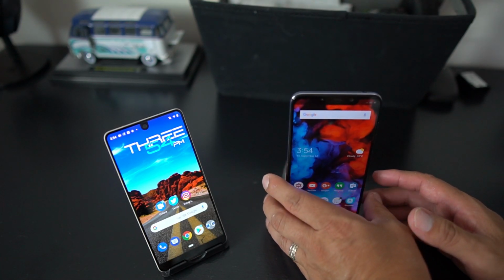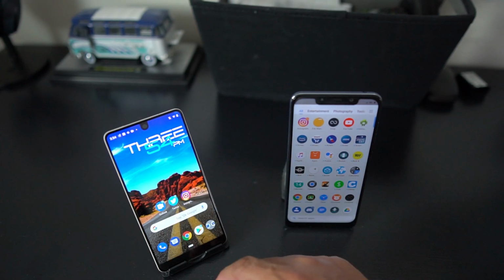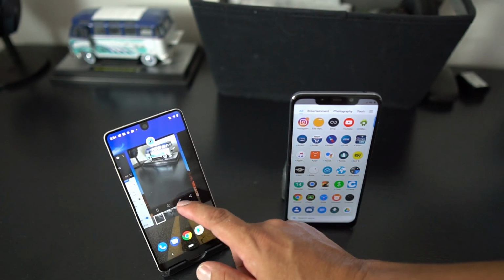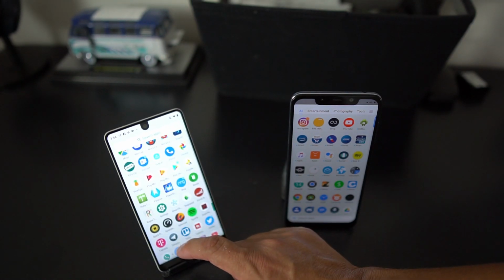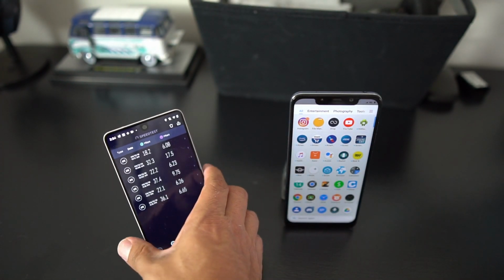Now, the only issue where I would give the Essential the edge, man, is that with the Essential, you're gonna get that LTE. You know what I mean? The Pocophone is not getting LTE right now. That might change in the future. So if you go in here into the speed test that I did when I have my SIM card in here, I'm gonna show you the results of some of the speed tests I did with the Essential phone.